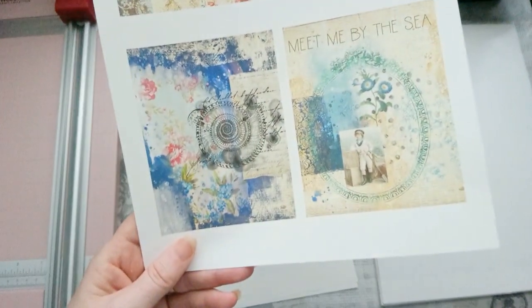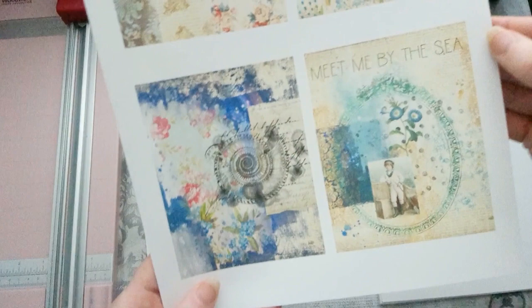Focus. Oh dear. Oops. Come on, camera. There we go. It's done it.